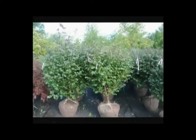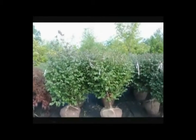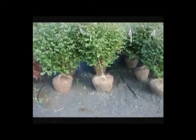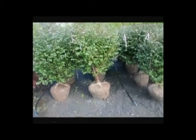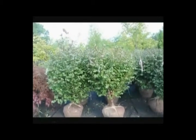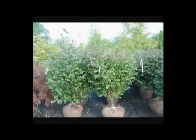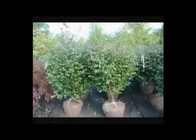These are about 4 to 5 foot high, and they're a heavy, heavy plant here. They're in a 22-inch ball, and as you can see, after we dig them, we put a drip water line system down for them to take care of them. These are $60 until the end of 2009, and we have about 400 of these to sell. You're welcome to come out to the farm and take a look at them. We're located on Route 313 in Fountainville, PA.